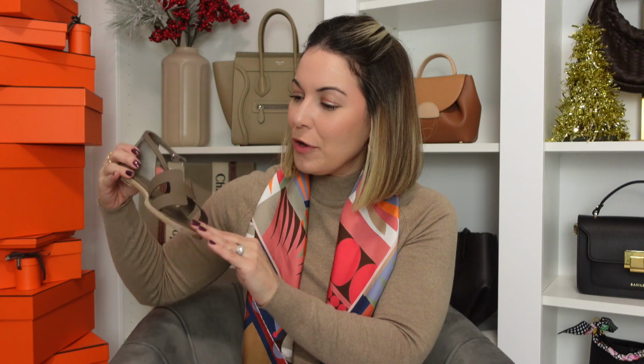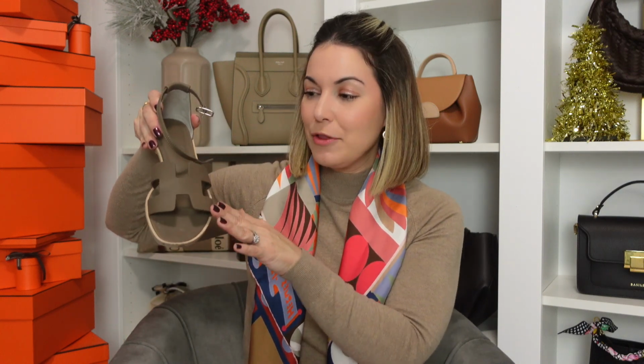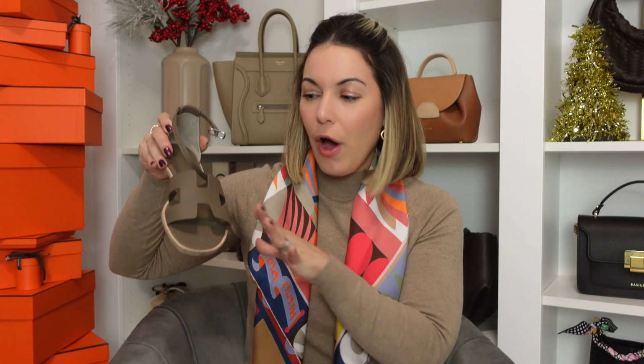I do feel that they are a little bit wider than the YSL Tribute sandals, and also this H part lays a little bit lower on your foot. However, with all that being said, I cannot recommend these enough.